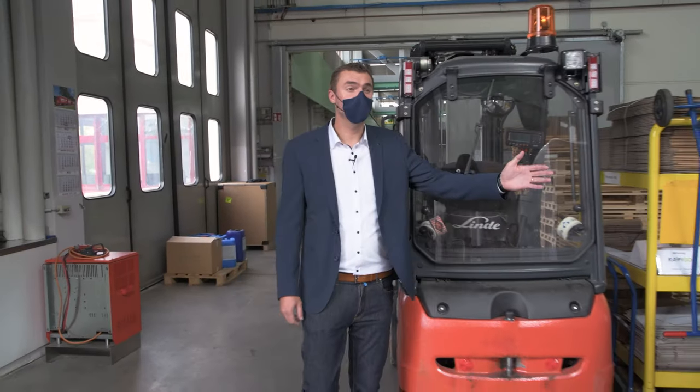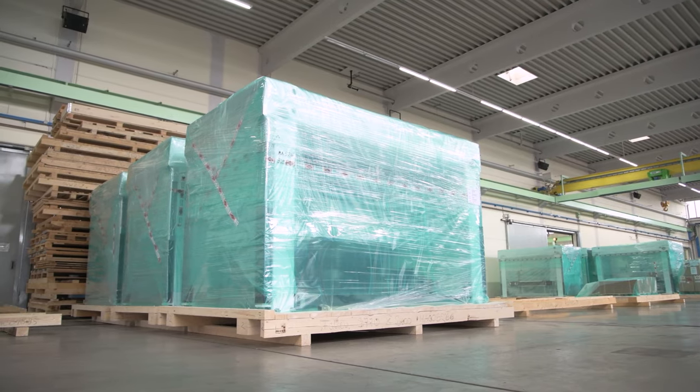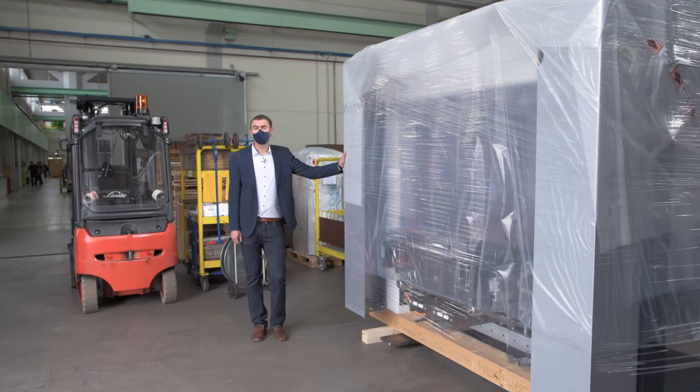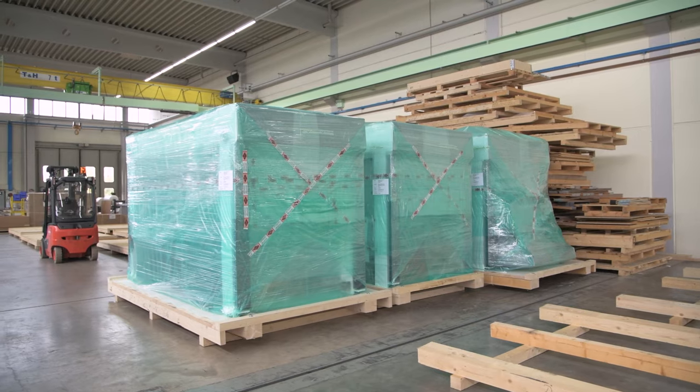Normally, we wrap every machine into foil to make it safe for their trip. After wrapping the machine frame, it gets loaded onto a truck. That truck then exits our headquarters to the next harbor or airport.